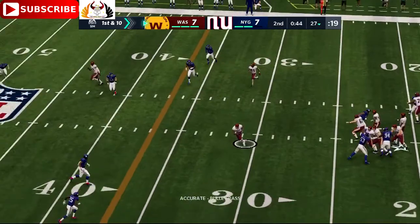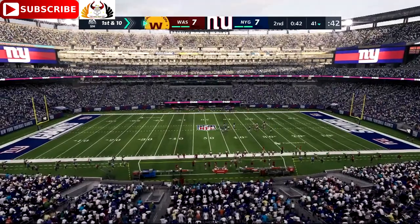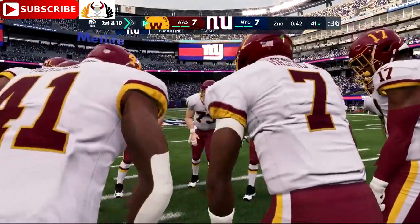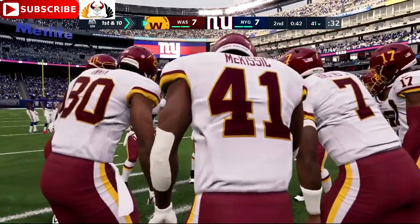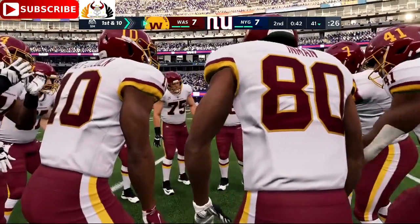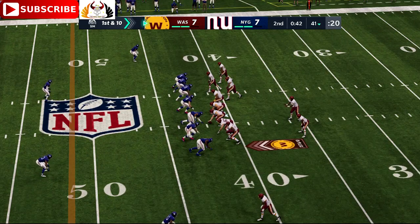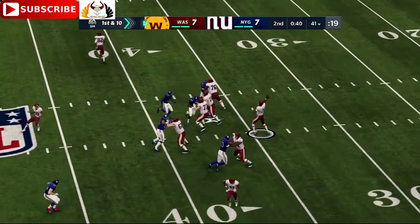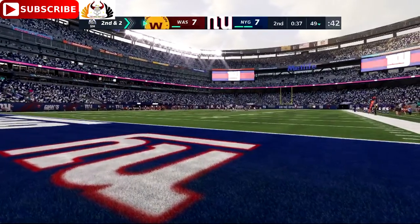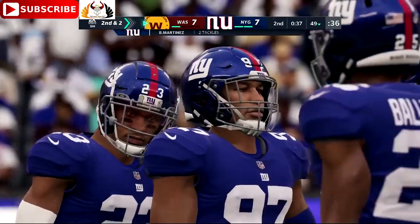On 1st and 10, it's Haskins. Inman has it over the middle. And they get him down, but not before he takes it across the 40-yard line. And Washington now going to use the first of their 3 timeouts, as they'll stop it with just over 40 seconds to go in the first half. One play has him up past the 40 already, and another 1st and 10. Out of the shotgun, Haskins firing quickly here, and that's complete. Now Washington going to use the second of their 3 timeouts as the clock will stop with 37 seconds to play in this first half.